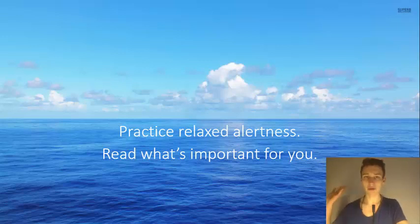Don't allow anyone else to dictate what's important for you, what's important to read, what's important to do. You may allow them to say that, but don't follow through on it. Follow your own inner guide. Follow what really feels like it resonates with you. You know this, right? So read what's important for you and do what's important for you in life.